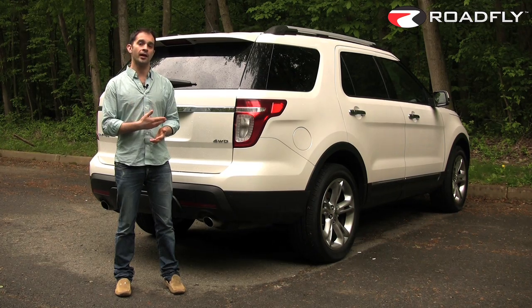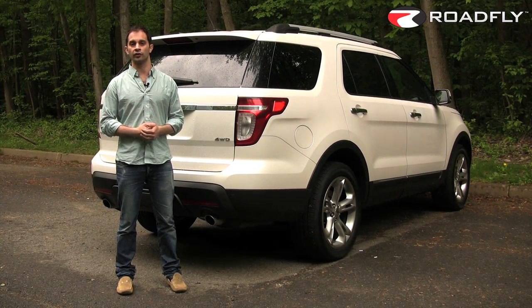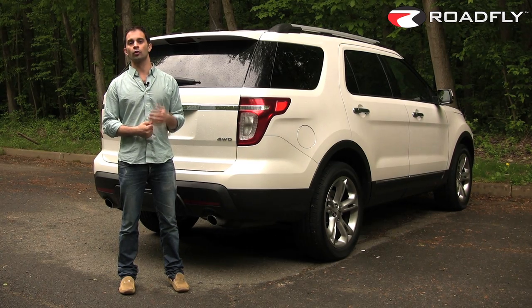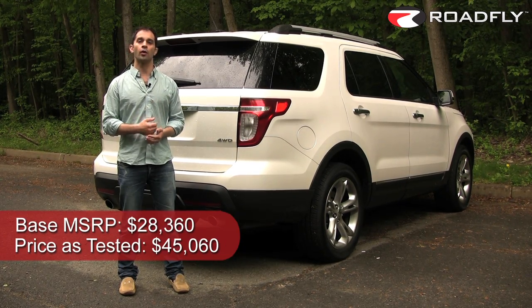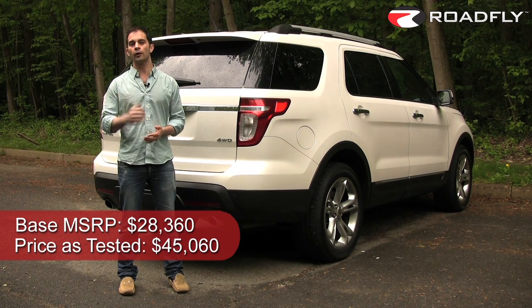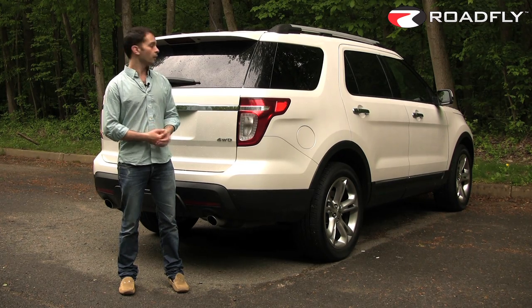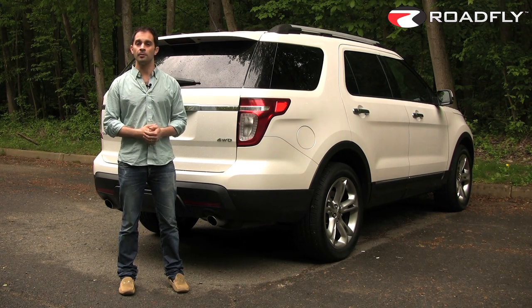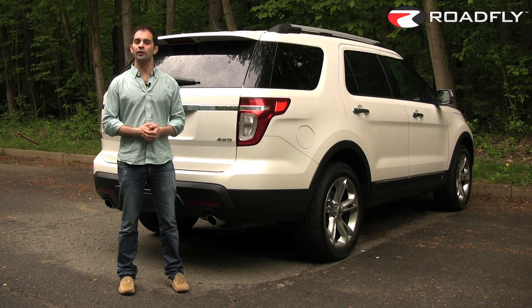Now, you will pay for all these improvements and for the car's newfound do-it-all versatility. Explorers in general start at around $29,000, but our limited test car went all the way up to $45,000. And that is only $1,200 shy of an Acura MDX. So, for all the things that this car can be and can do in 2011, it's not really the budget choice.